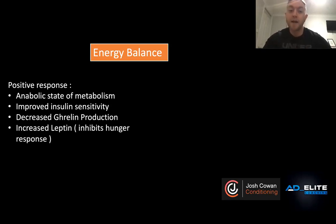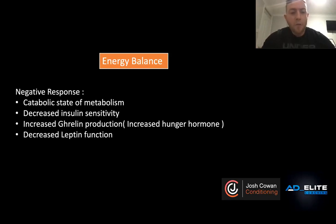If you had a male that had high testosterone levels, he would have a really, really good ability to build muscle. Sex drive would be increased. Mood would be increased. For a female, it's the exact same. So having a positive response to energy balance can, like I said, increase that anabolic state for both a male and a female. It can improve your sensitivity to insulin. It can decrease ghrelin production. So, of course, being in that positive response to energy, your hunger hormone is going to be downregulated. And the complete opposite to that, your leptin levels are then going to be increased, inhibiting the hunger response.